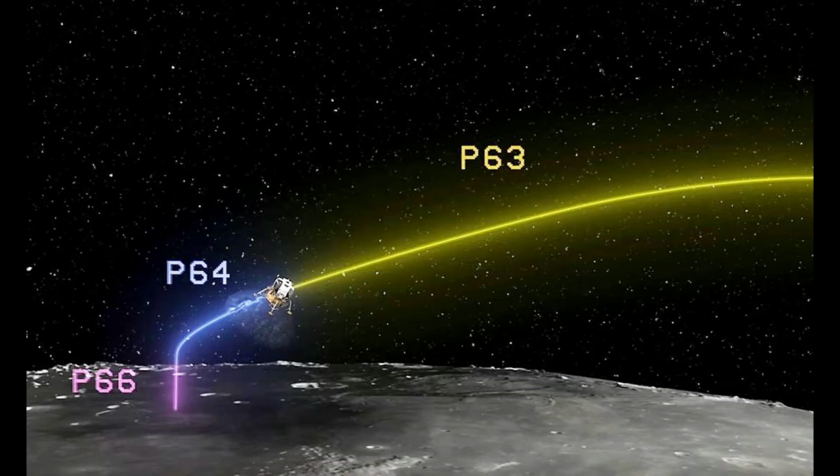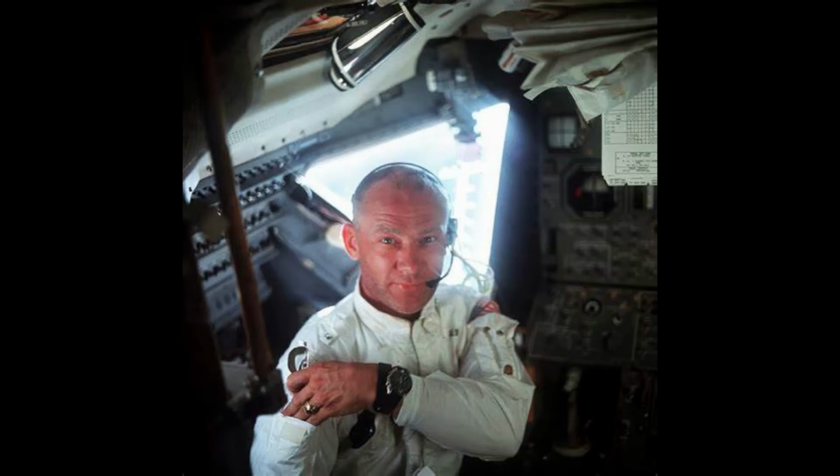Down on time. Roger, copy, throttle down. Better in the simulator. Right. Things look real close. Altitude now 21,000 feet, still looking very good. Velocity down now to 1,200 feet per second. You're looking great, Eagle.